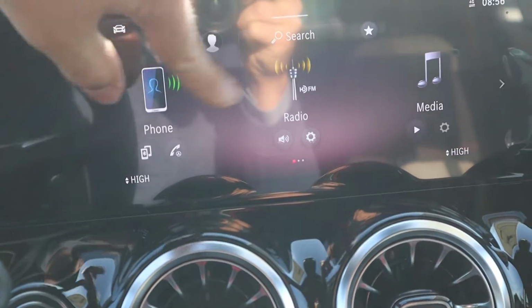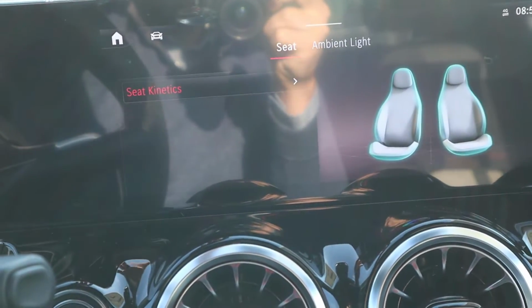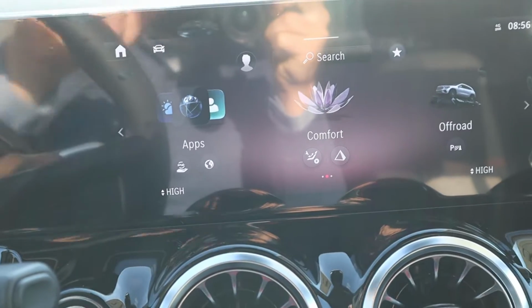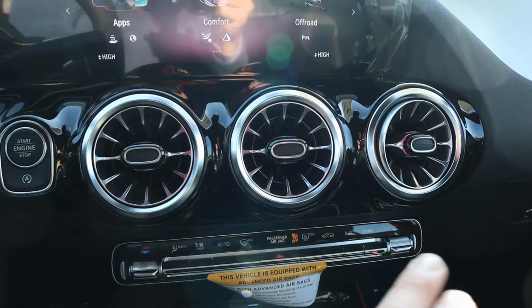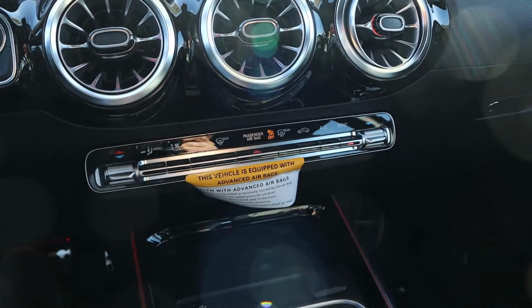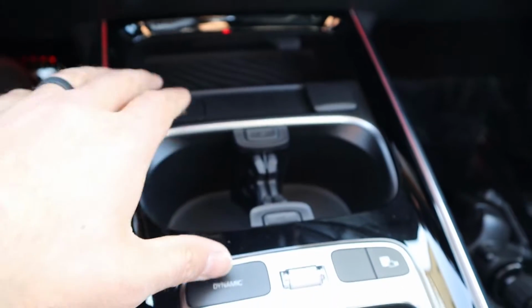And then as for the rest of the infotainment system, it does function as a touchscreen. You can see it responds very quickly with the different functions. You can also use the little kind of keypad thing on the steering wheel to control it as well if you want. Got our 3 vent layout down below, and then your climate controls below that. And then we got some storage here, USB port, and then some cup holders.